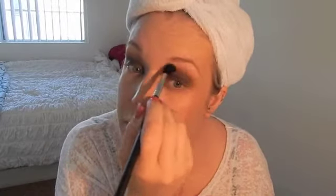Okay, so now what I'm gonna do is actually take some of Naked 2 right here, and I'm gonna use that as a transition color and kind of blend through some of this here. A little bit more black here. This really matte black, which I like a lot. And again, with the big fluffy brush that we used to blend out originally. There we go. Now we got some pigment.